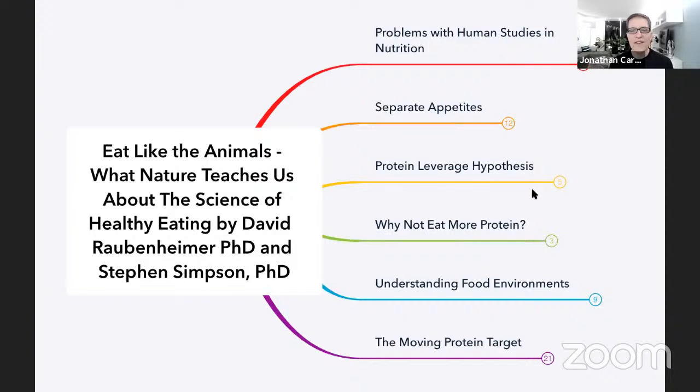But with the massive industrialization of food, we haven't really been able to adapt. And that is basically throwing everything off.